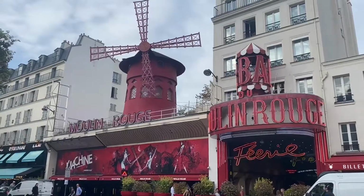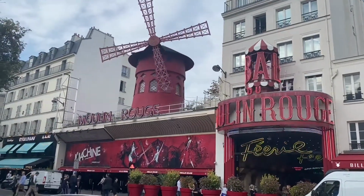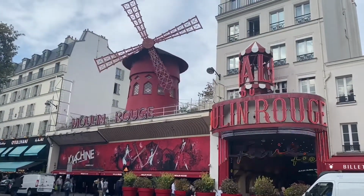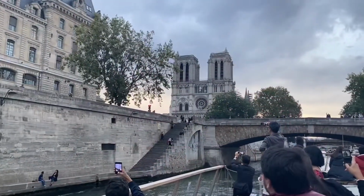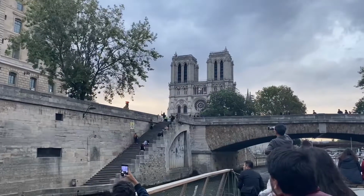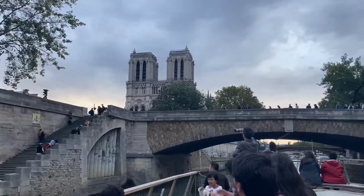It took a couple different subway trains so we can see the Moulin Rouge. I thought it would be bigger. It is beautiful. I thought it'd be bigger. While on our river boat cruise, we're going back around by the Notre Dame. So beautiful.